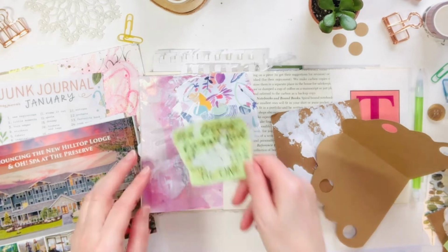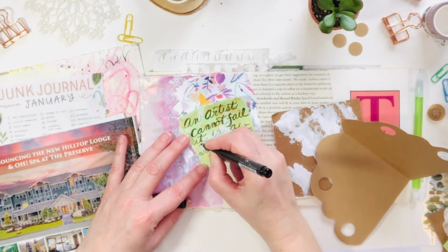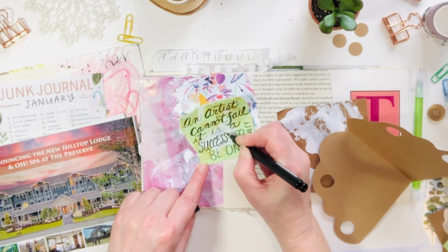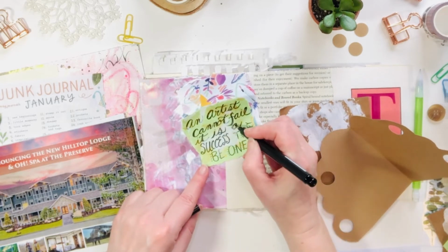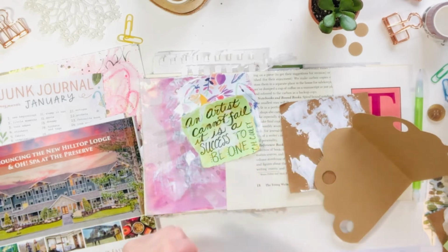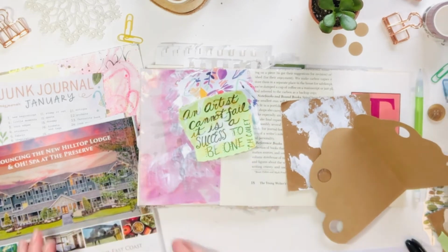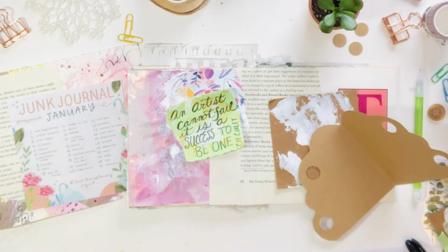All right, going back in with simple acrylic paint and another highly skilled technique of smushing and swishing. And I think I over-smushed in this section, so I'm just going over it again with the Tombow brush pen. And this quote, I guess, is by C.H. Cooley. I looked it up. It's one of those internet Google searches, and this one really spoke to me.